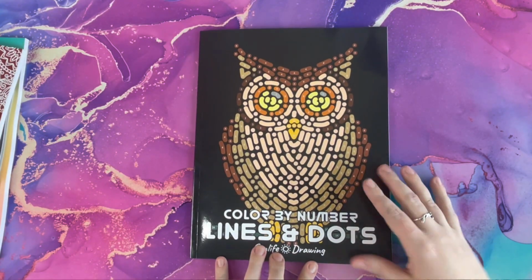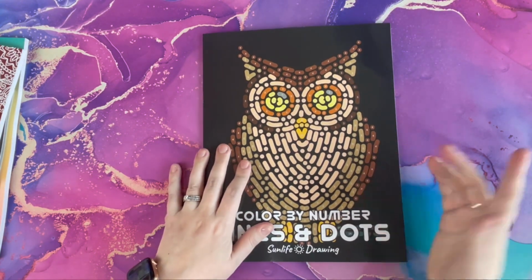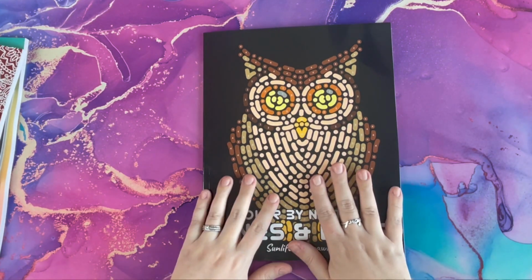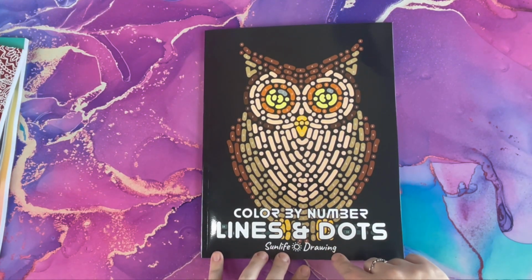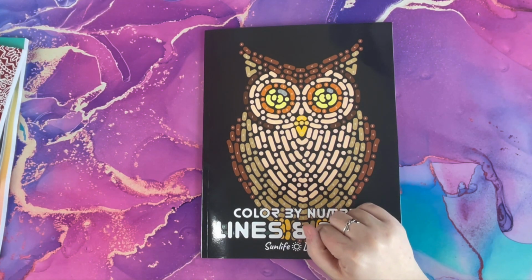So this is their newest color by number book, Lines and Dots. Also, Kira Sachdeva worked with them before. I'm not sure if many of you are aware that she does the Color by Color books. All of the Color by Color series is coming out in color by number, being released by Sunlife Drawing. They just released their first one. It was the spring one.